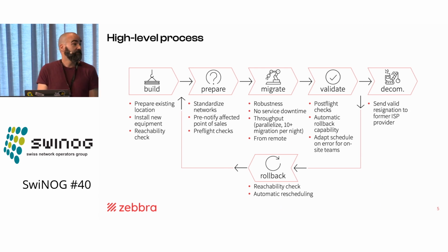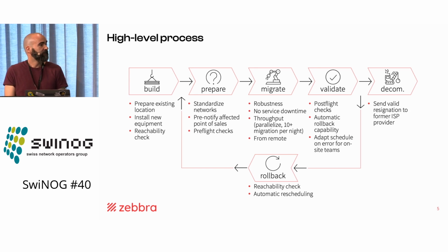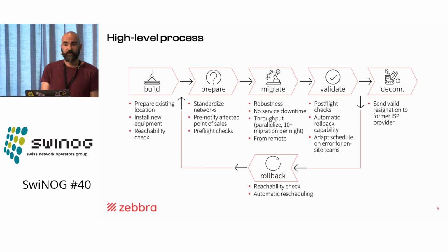But if everything went right, we proceeded to the decommissioning phase, where we get rid of the old ISP configuration and even send the resignation letter to the ISP to cancel the line. And now Leandro will take over and cover some details.